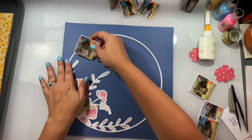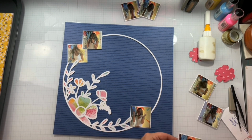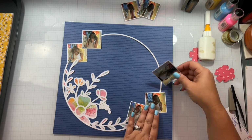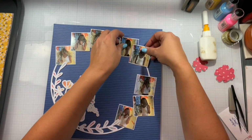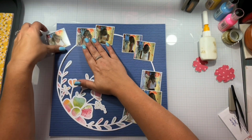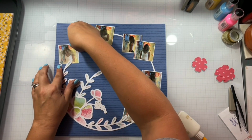See, I was thinking about doing it, and I'm like, no, we don't need to worry about that because all of these pictures are going to hold that part down, and it's going to go in a page protector, so it's going to be okay. So I just decided to do 3, 3, and 2. So yeah, I have 8 photos. And I'm going to start adhering these all to the page.